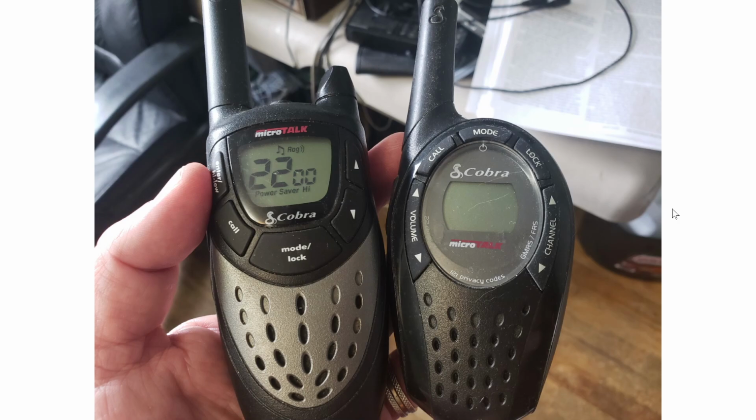Also, I've got a few questions from people that actually want to use these little FRS or GMRS talkies. So questions about their frequency ranges and how far they actually go and stuff like that. So we'll talk about that.